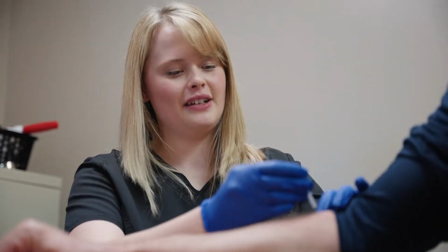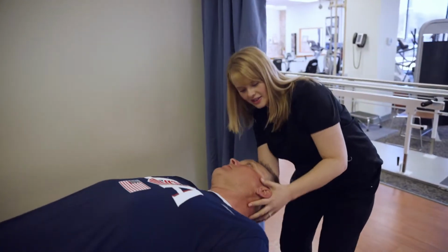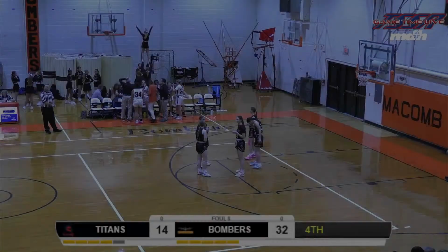Well, I've always had an interest in the medical field, and then growing up, I actually went through physical therapy myself for an injury, and that got me back to playing my sports and the activities that I loved. So seeing that firsthand, I got to see how much physical therapy could really benefit others.